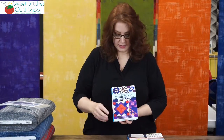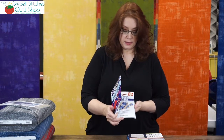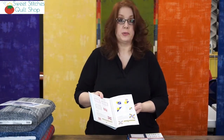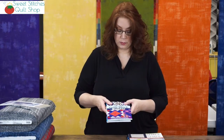Another new book we have in is the Quick and Easy Quilt Block Builder. It's just a little book that shows you the perfect way to make lots of standard quilt block components or units that make up quilt blocks. And they show you the best practice way of doing things. It also gives you lots of size charts and just the best way to put blocks together. And that is called the Quick and Easy Quilt Block Builder.